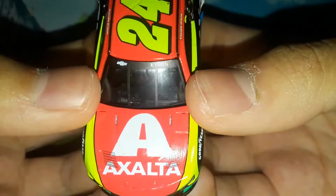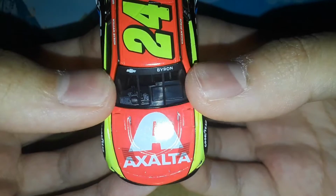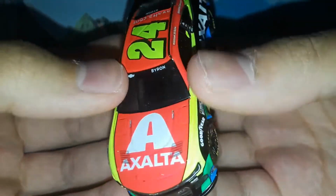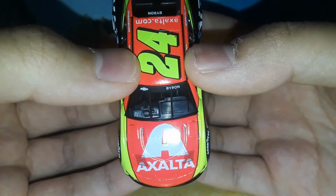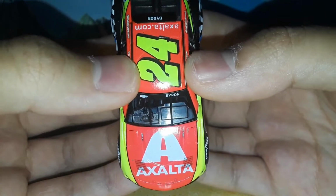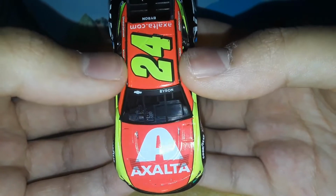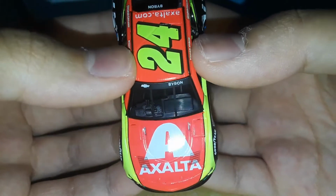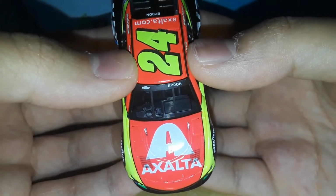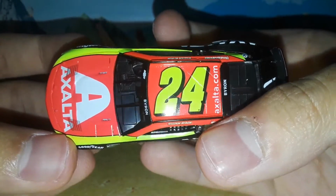And I actually think from this hood angle, this is probably my favorite angle of the car. I mean, I like all of it. I definitely like the entire car. But I think my favorite angle of it is from the top. Because I don't know why. The combination of the red and the yellow just gives me those Dale Jr. 2016 vibes. Those Dale Earnhardt Jr. Axalta cars that were red and yellow. Kind of reminds me of that. It has a black outline to it. Not bad looking at all, I gotta say. From the top view, kind of goes with the 24.